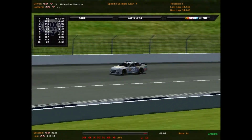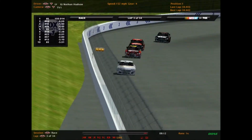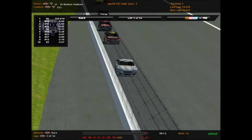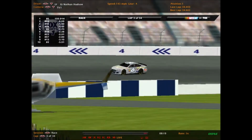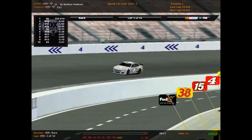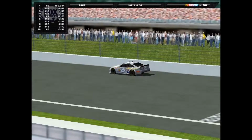I think you can pretty much hold turn 2 wide open. Turn 3 though is about the same. He's got to let off. Turn 4, which is definitely like the Phoenix turn 4, turns 3 and 4. You just go through the corner, you just barely let off, you get a good run off, and Hudson will lead them back to the line.